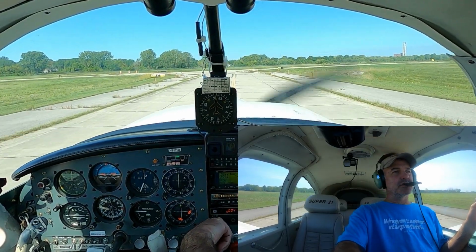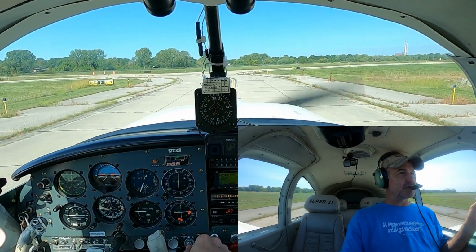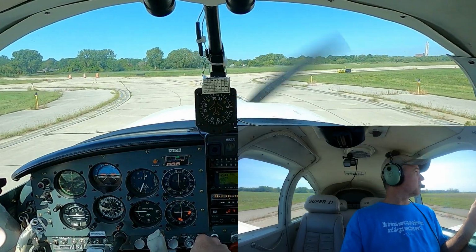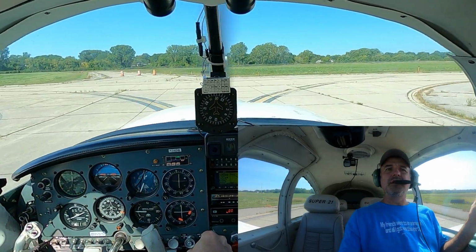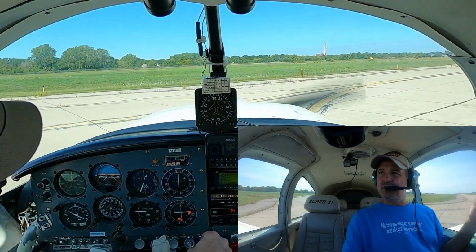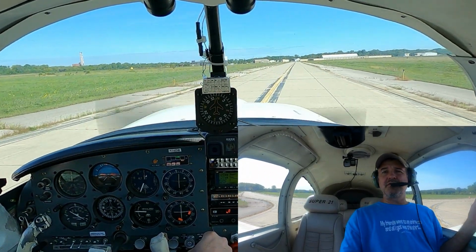If you're working on your instrument rating, or next time you go out and do any practice or get your currency back, give it a try. See how it works. It is definitely a lot more realistic. Hopefully, you do enough of it, you get comfortable enough with it. Once you get into actual instrument conditions, it won't be that big of a deal.